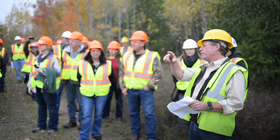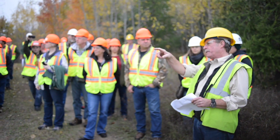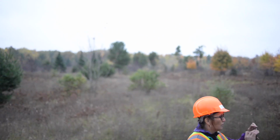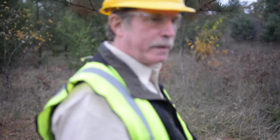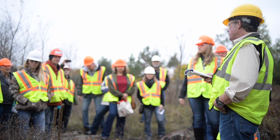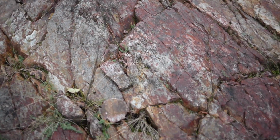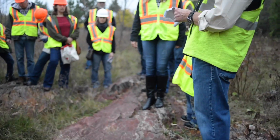North of what will be the north edge of the pit. So the pit will start right back here, and it will extend into that far tree line. Tom Quigley. North edge of the pit. This is actually a very important outcrop. This is an example of the rocks that host the ore body, which lies to the south of us.